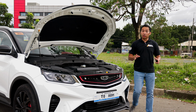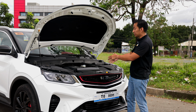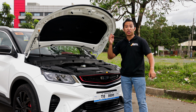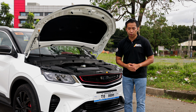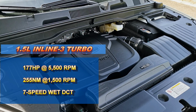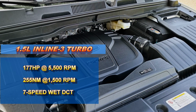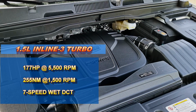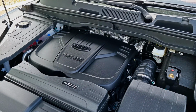The Geely Coolray Sport Limited gets the same engine that's found in the other Coolrays because, well, there's nothing much to change here because the Geely Coolray is still the segment leader when it comes to engine performance. Now what we have here is a 1.5-liter 3-cylinder turbocharged gasoline engine that puts out 177 horsepower and 255 Nm of torque. Now the power is still sent to the front wheels via a 7-speed wet-type dual-clutch transmission.